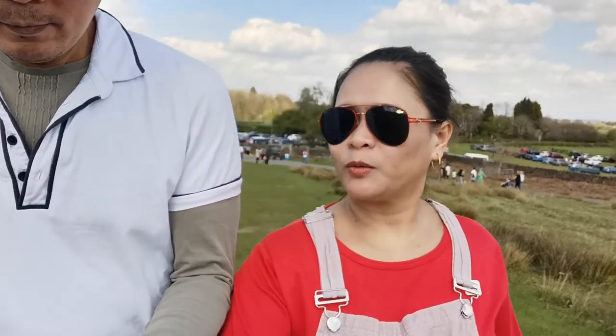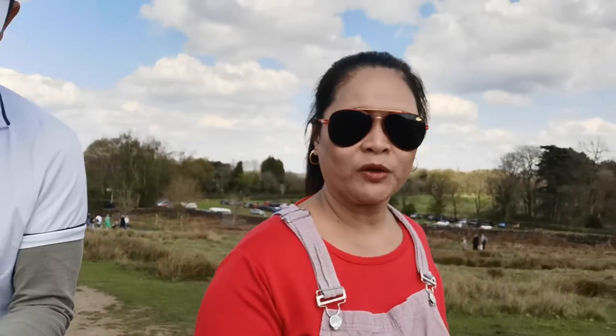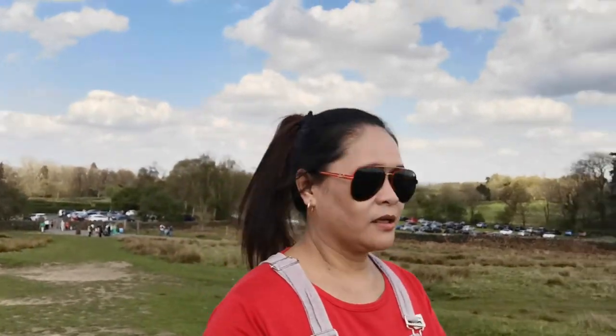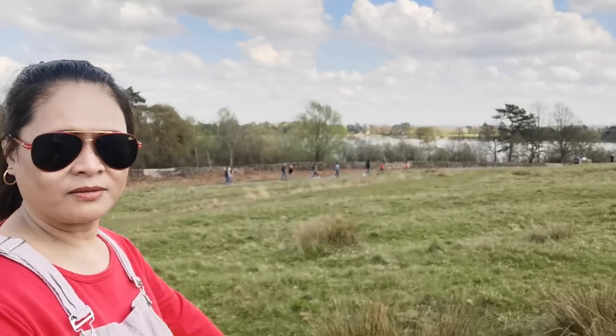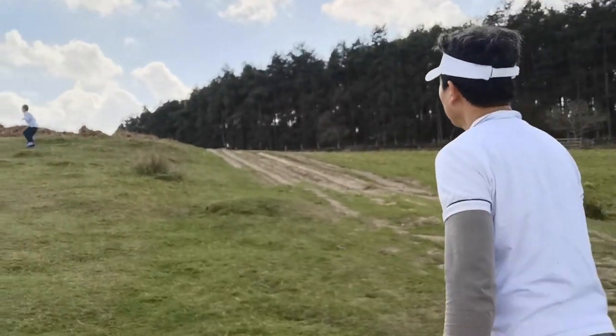So the time check is 2 o'clock and the temperature is around 18 degrees. We are here in Bradgate Park doing our walk, and the kids wanted to go out, so this is a very good place to chill out. Look at that dam over there. Yeah, that's nice. Water. This is a very nice, cool place, very good for walks and exercise. A break from any gadgets.